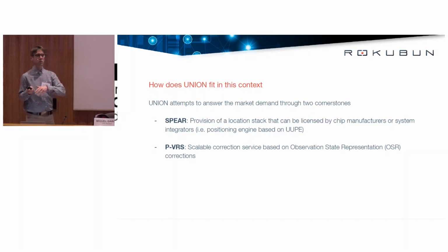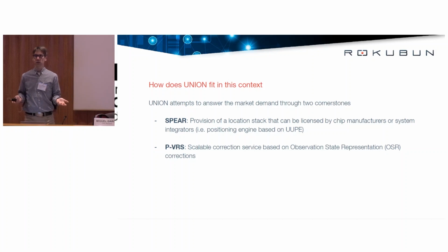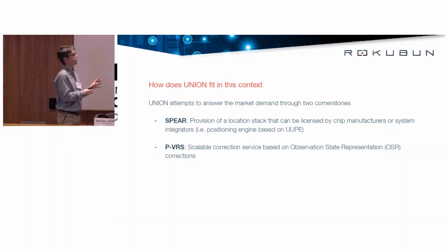As I mentioned in my previous presentation, there are several groups of hardware manufacturers that are aware that they have very good hardware, but how do we process this data and make the most of it? So this is an actual need. SPEAR tries to address this need. So we have an engine, so let's license it.